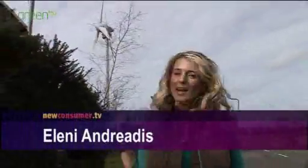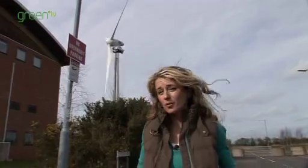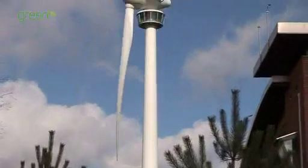This week we'll be climbing up 67 meters to get to the top of this wind turbine, which is the only turbine open to the public in the UK. We're in Swaffham, Norfolk, where there are plans to build another 6 of these by Ecotricity, the green energy provider. We thought it was worth the 300-step climb all the way up just to get that little bit closer to the inner workings of this machine.